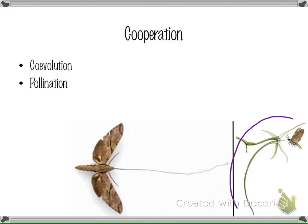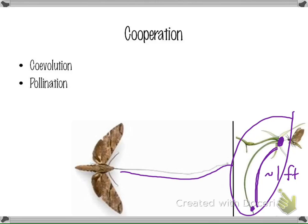This is Darwin's orchid, and you can see this is where insects are going to come and try to get nectar, but the nectar is way down here, and that's a really long way. And when Darwin saw this orchid, he said there has to be some sort of animal that's got a really long proboscis. This is like about a foot long, a really long proboscis, or tongue-like structure, that can reach down into that. And he was right.